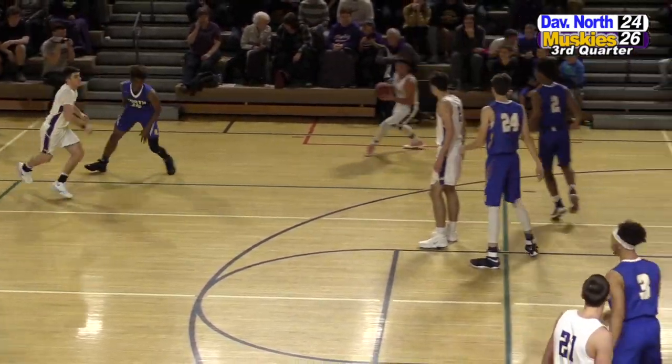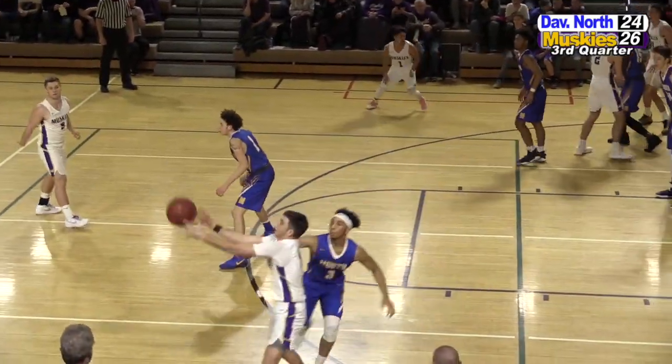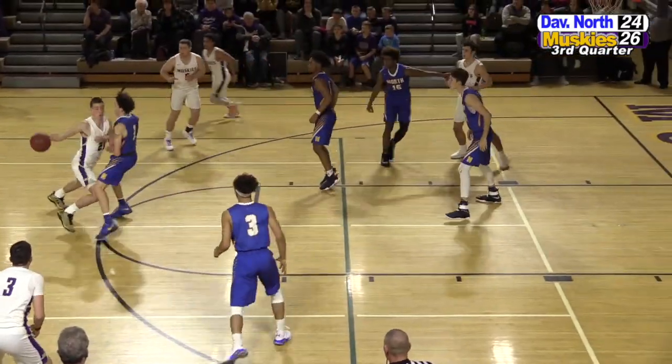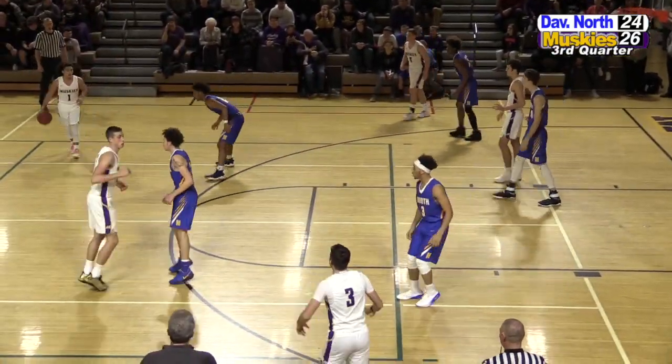Yeah. Hutton over to Melendez as Muscatine sets up their offense. Falk at the top of the key. Falk with 9 points. Wieskamp with 15 leading the Muskies. The North faithful wanted a push off. No joy. Melendez with the ball on the left wing.